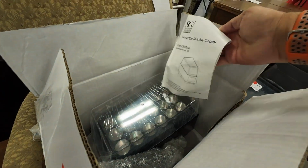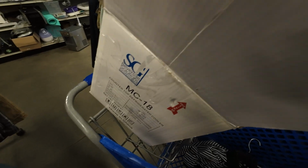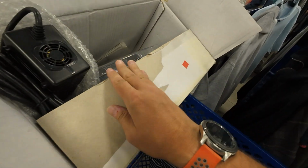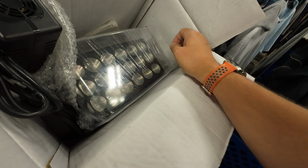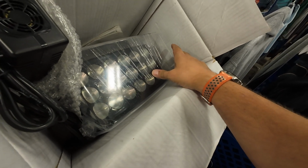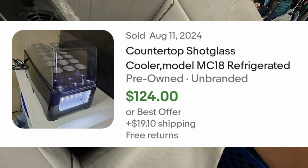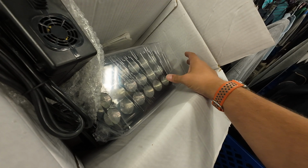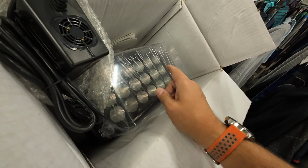All right, so this is a countertop refrigerated cooler. Basically, it's a shot chiller. They want 30 bucks for it. Yeah, $29.99, which is kind of a lot. But there's none listed, and two have sold, the most recent being like 130 plus shipping. So 30 into 80, 90 after fees and everything. I may ask a little bit higher since there's none listed, but I think that'll be pretty good.